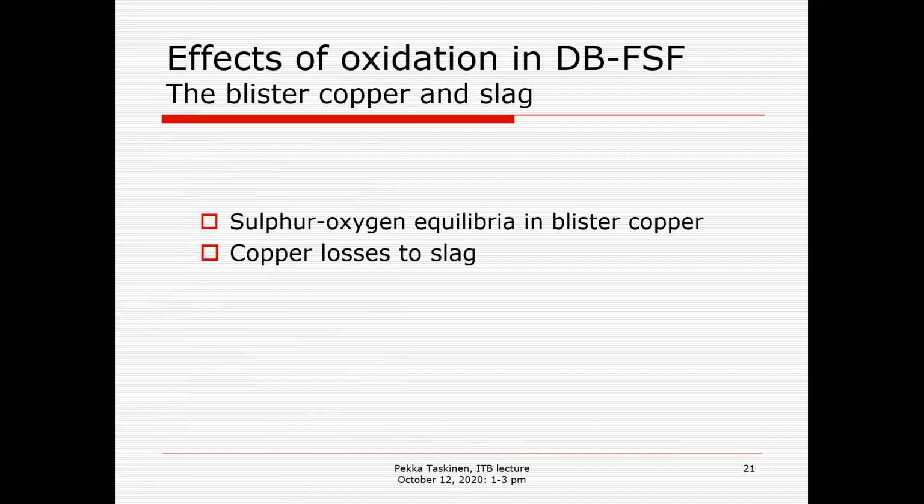Okay. What happens with the blister when it is generated in the reaction shaft and when it's entering the settler? What kind of chemical processes take place there, and how are copper losses formed in blister making?